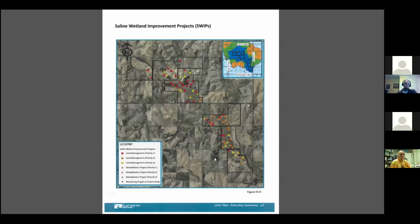One of those components is taking what's already been done, which is called the Upper Little Salt Saline Wetlands Plan, which is 14th Street north of Lincoln. This is the Salt Creek watershed, and they've identified and planned restoration activities on all the saline wetlands from 14th Street upstream to essentially Branch Stroke Road.